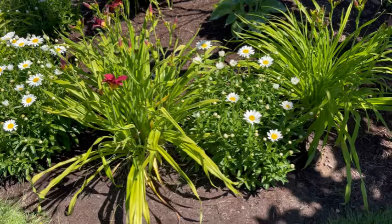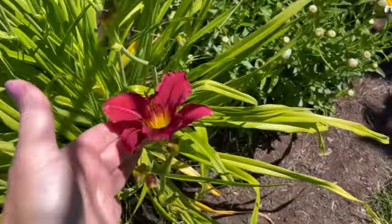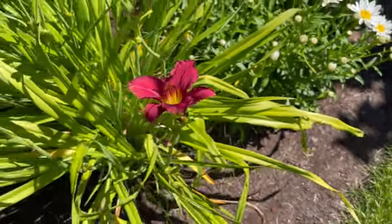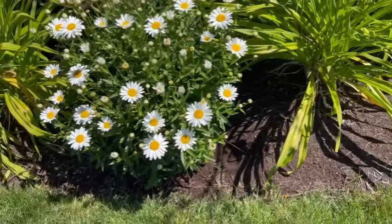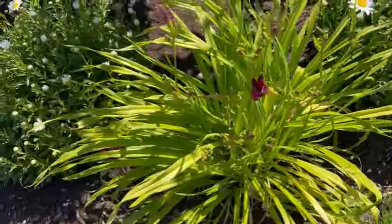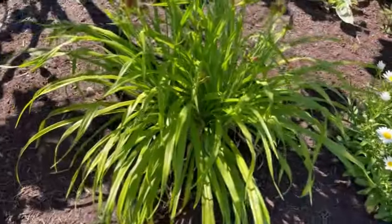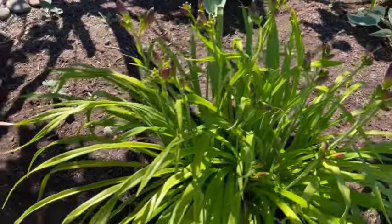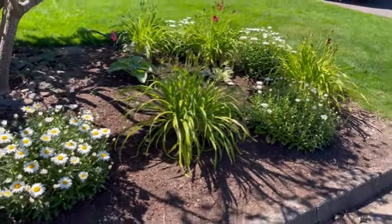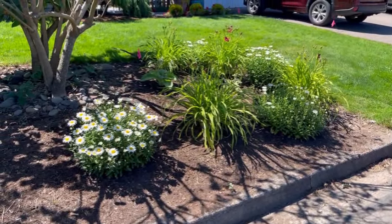This front garden bed is looking really awesome. The daylilies are going strong, and they are such a pretty, almost like burgundy red color. And then to pop them against these white Shasta daisies just makes for such a pretty look. So I'm really enjoying this garden bed, and I love that it's right here in the front of our home. You can see these are getting ready to pop any day. And it's really fun that both the Shasta daisies and the daylilies start to bloom right around the same time, and it just looks really pretty here in the front.